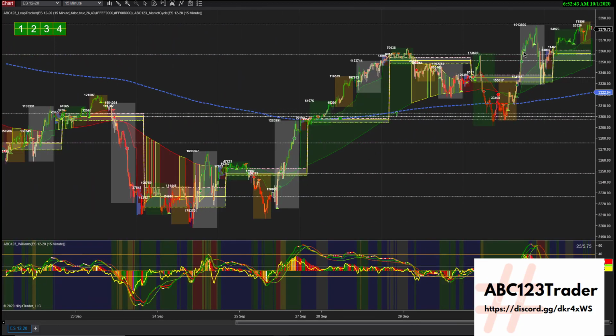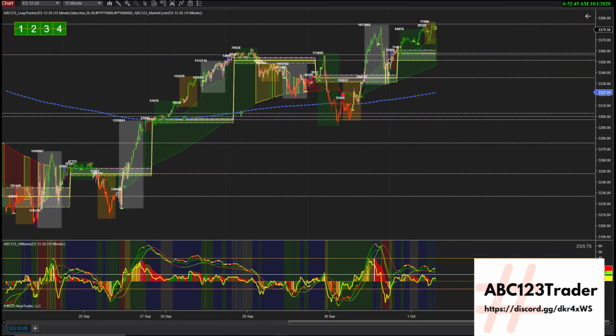Where we are now, because the market is going up, we'll have to see within the next few hours. I have a feeling it's just going to shoot right up. It's probably going to do a pullback into these boxes here. So let's say if it comes back down, because our lead tracker cloud is moving up, we can go down, retrace down and come back up.